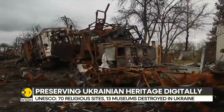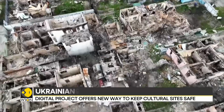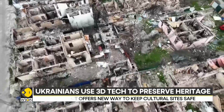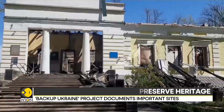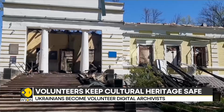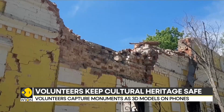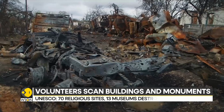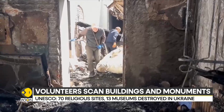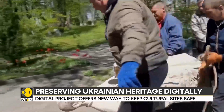This is the wreckage of war. Buildings in ruins, mangled beyond recognition by bombings. UNESCO says at least 70 religious sites, 13 museums, 33 historic buildings and 17 monuments have been damaged since Russia's invasion in February. Precious statues are moved from a damaged museum by workers keen to protect Ukrainian heritage.